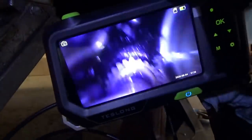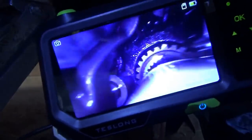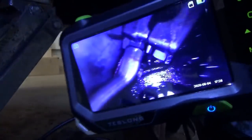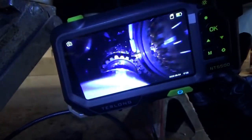We can switch the camera to forward facing. So we're just going past the oil seal. There's the shaft. And there is our fifth gear sprocket. And then the counter shaft is right here, and it has the shift hub on it. You see the synchronizer, that's the brass piece.